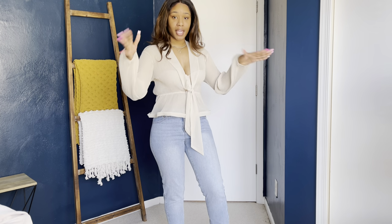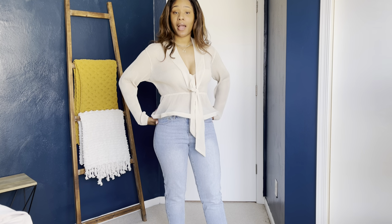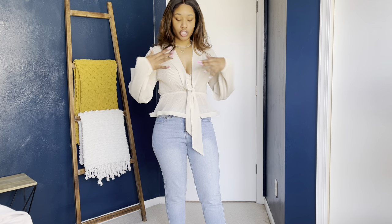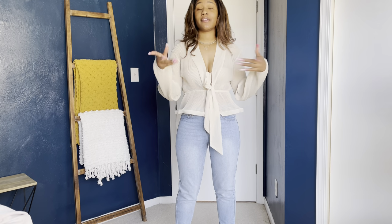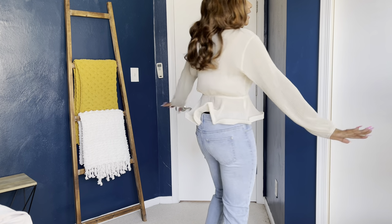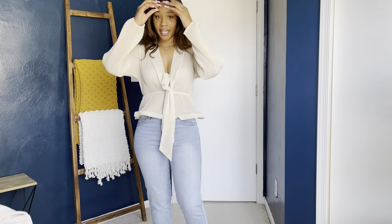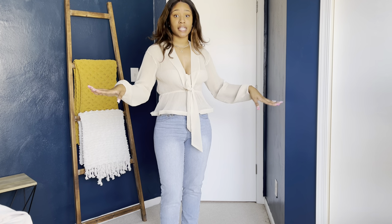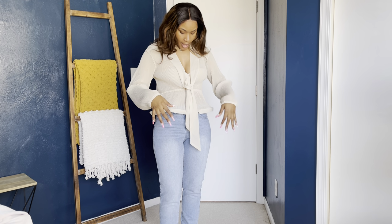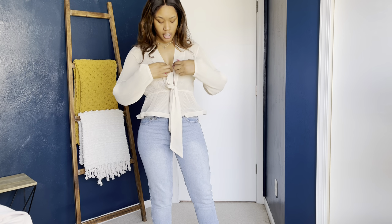Top from PrettyLittleThing, and then I have some straight blue leg pants and the cake pop stand clear heels. So this shirt I do really adore. I loved it when I saw it on the model. It's very sheer. It's giving real cute date nightish, especially if it's just a lounge date night. So this is giving really nice vibes. The only thing that I'm real iffy about with this shirt is the open part here.